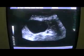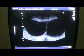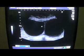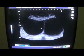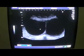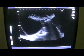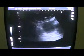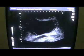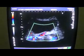Now, if you see two cystic areas together, as I am showing you here, it's difficult to tell which is the cyst and which is the urinary bladder. The trick is you ask the patient to empty the bladder, so the one which is the urinary bladder will disappear. Presently I need this much urine to evaluate the pelvic region. So this is the right adnexa. These are the right iliac vessels.